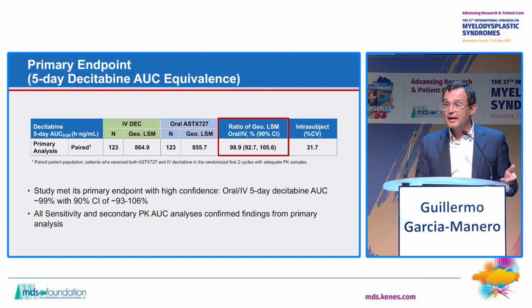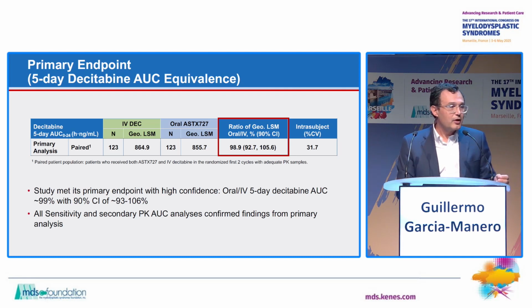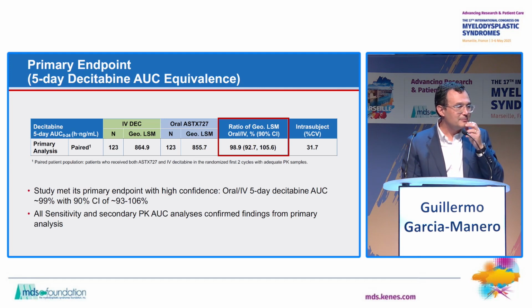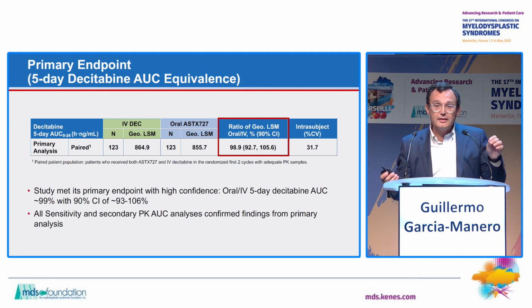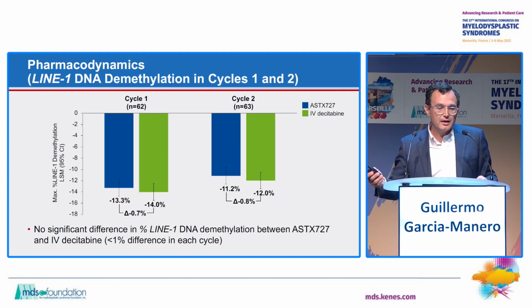And as you can see, there is 99%. When I see this in a paper as a reviewer, I'm always like, this data is actually maybe too perfect. But that's, I guess, what it is. So really identical PK profile between the IV and the oral.